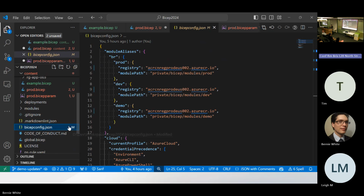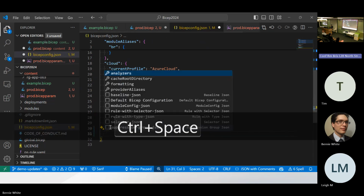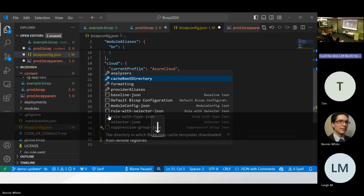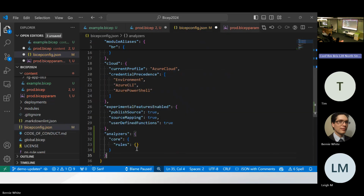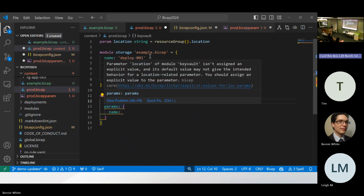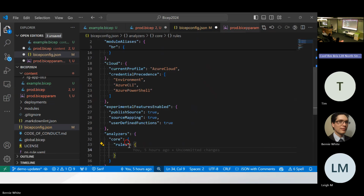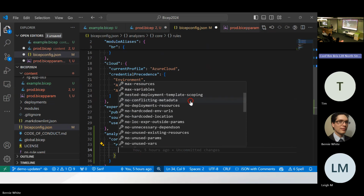Generally, you'd create one at the root and maybe override it further down if you needed to. But within here, there is the ability to turn on the analyzers. These analyzers are basically the linting conditions, or these squigglies, right? So all of this can actually, for most cases, be configured. There are different things here.